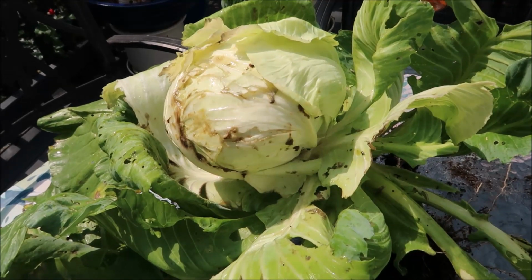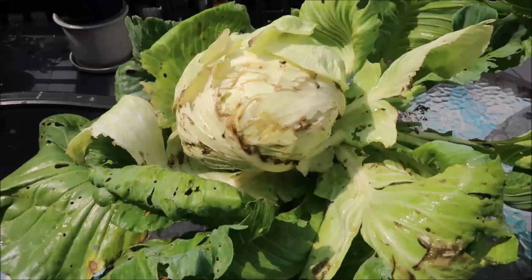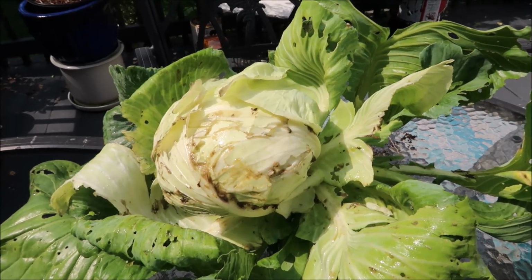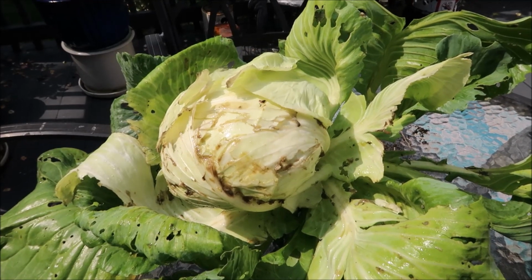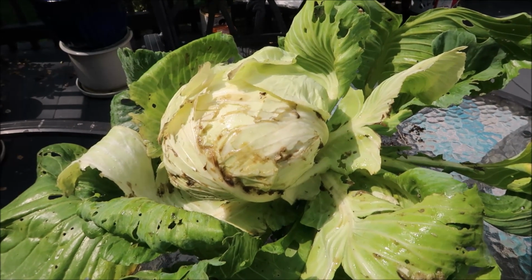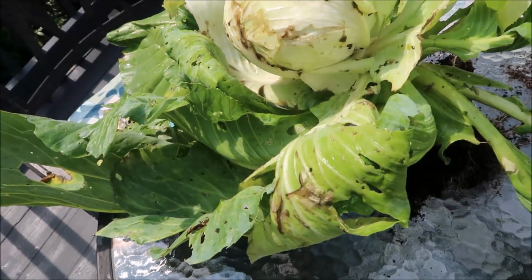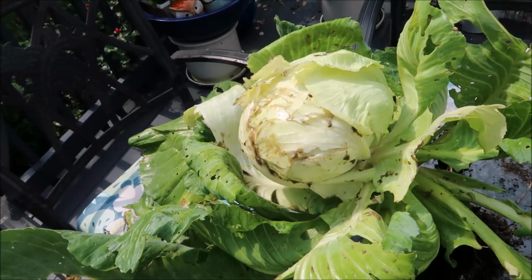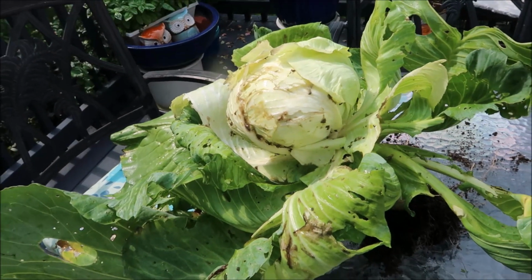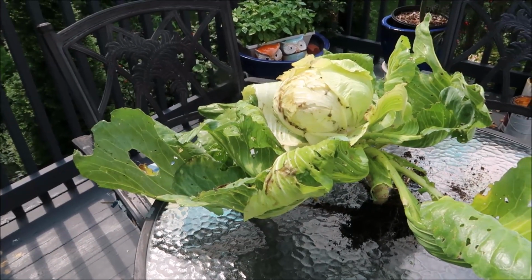I'm so happy to have this head of cabbage from my garden. There are 2 more cabbages there. I think they're in a better location. They're less overwhelmed by the different things, so I think they can stay there maybe for a day or 2 more. But yeah, this is my first harvest of the cabbage from my garden.